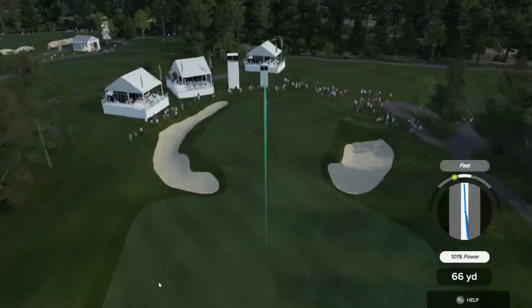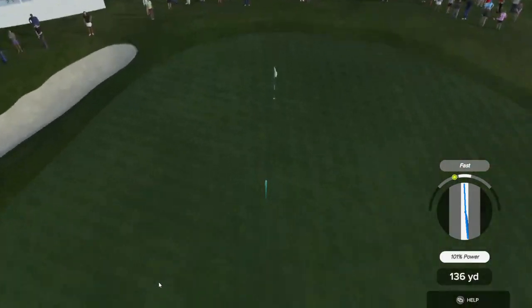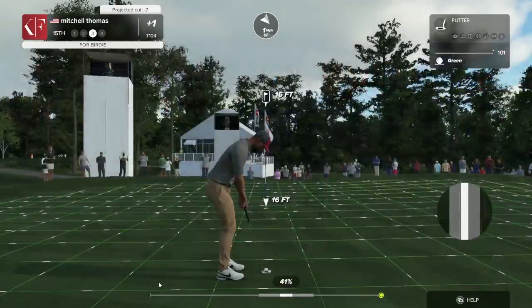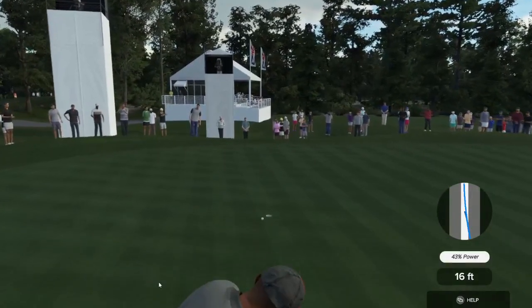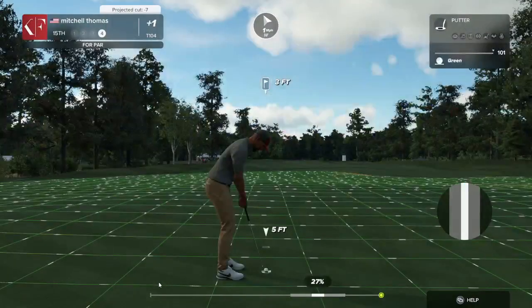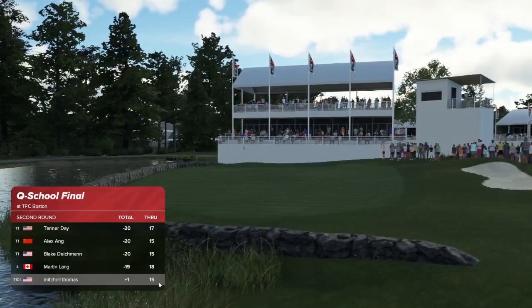Going with the 9-iron, I think. Nicely done. And Henny, what are they looking at here? Yeah, he's got just over 16 feet here. Oh, so close. 3 feet to go here to the hole. Yep, you'll take that.